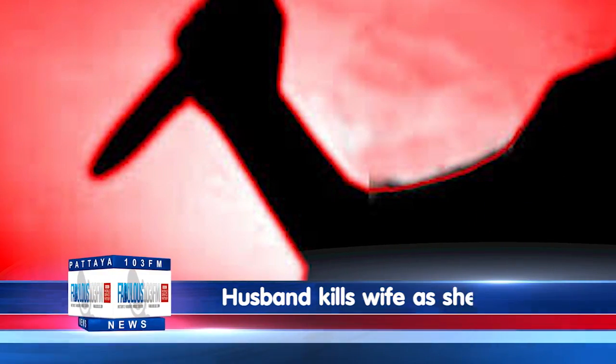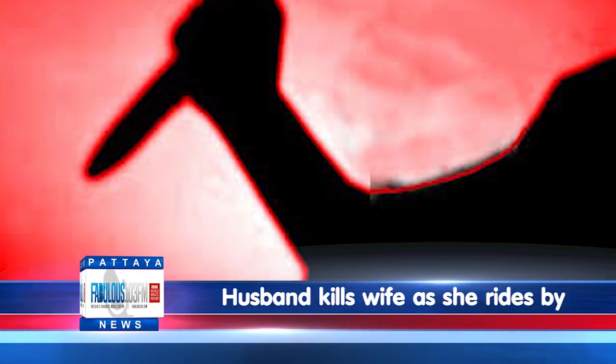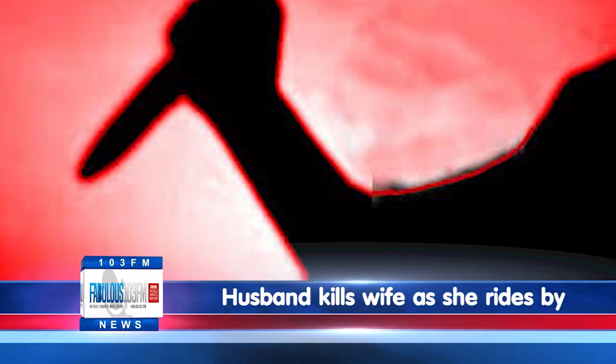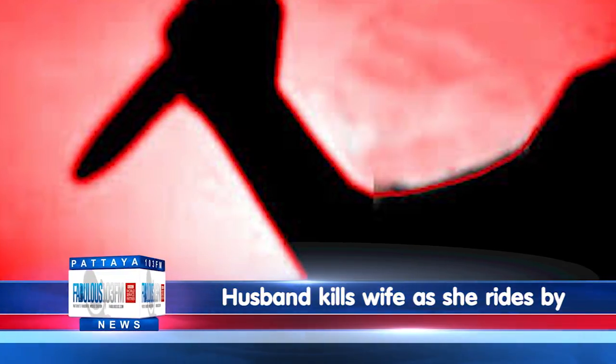Meanwhile at home, and near Pattaya, the husband of a woman stabbed on a Chonburi road is being sought by police. He's thought to have killed her as she rode to work after failing to rekindle their relationship. He fled on foot, leaving his bike behind after noticing that a motorist had witnessed the attack.